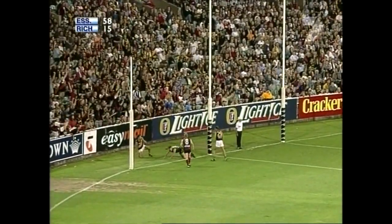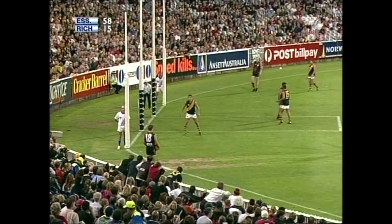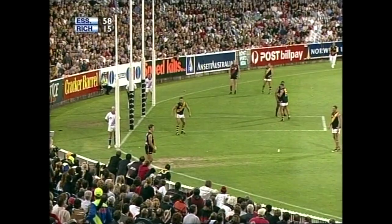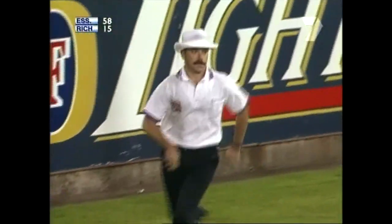He's banged that from about... It's a free kick to the Bombers. I reckon banana. Not keen to go. Now he does. Kicks the goal. He's kicked through. Instinctive.